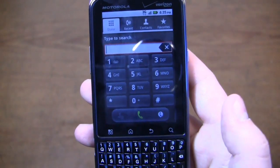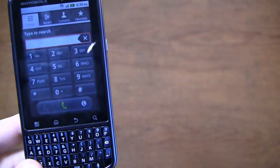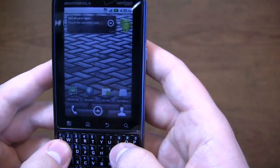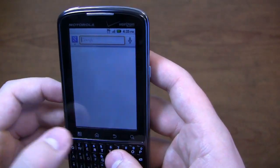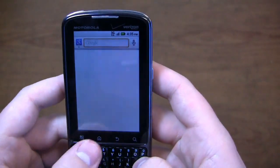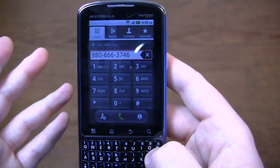Now, one thing that was different to me, again, I'm used to the BlackBerry keyboard where I just click and start dialing and go from there. On this one, when you do that, for example, let's say you want to dial somebody out here in the main menu, you start to dial 9, 8, and it automatically brings up a Google search because it thinks you're typing, not that you're using the numbers, unless you click Alt, which still brings up the Google search. Once you're in phone, though, obviously you can do that, and you can dial the number.